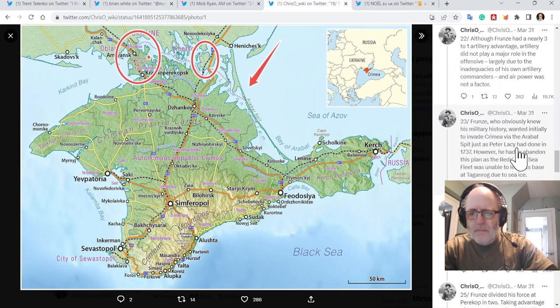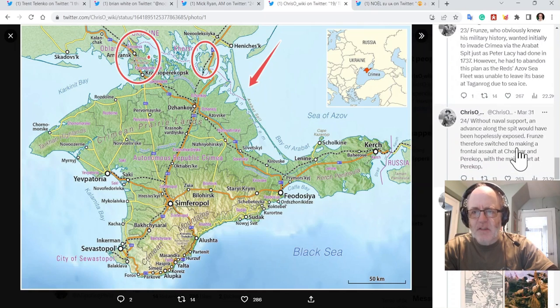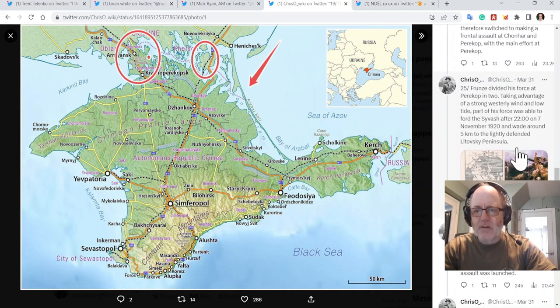Frunze, who obviously knew his military history, wanted initially to invade Crimea via the Arabat Spit, just as Peter Lacy had done in 1737. However, he had to abandon his plan as the Reds' Azov Sea Fleet was unable to leave its base at Taganrog due to sea ice. Without naval support, an advance along the Spit would have been hopelessly exposed. Frunze therefore switched to making a frontal assault at Chonhar and Perekop, with a main effort at Perekop.